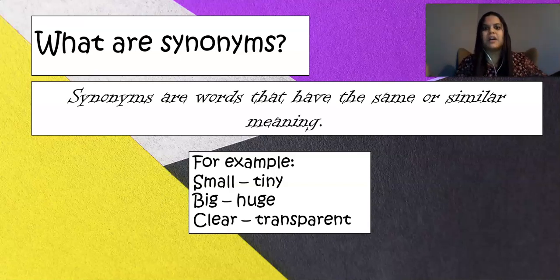Big means a huge thing, and now I'm just using one word instead of the other because they basically mean the same thing. And then here I have a nice big one for you, which is clear and transparent. So clear means you can see through it. Transparent also means you can see through it. So instead of using the word clear in my sentence, I can use the word transparent. And in the next slide now, I'm going to show you some more examples of synonyms.